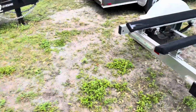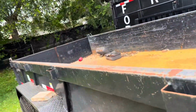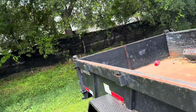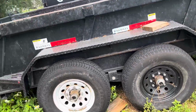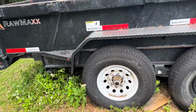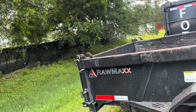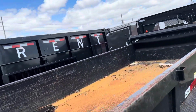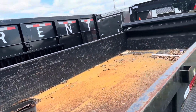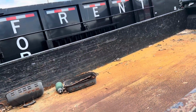Dump trailer, equipment hauler, that's a gooseneck, guys. So with this trailer, you can haul equipment like excavators, skid loaders, and everything along those lines. That's what it's mainly used for. It has the heavy duty axles on it, which is actually still 7K axles, so it can still only take 14K in total. But with this, you have more volume, so you can actually load your equipment. It has lower walls on it, so it's better for loading equipment on there, pretty much.